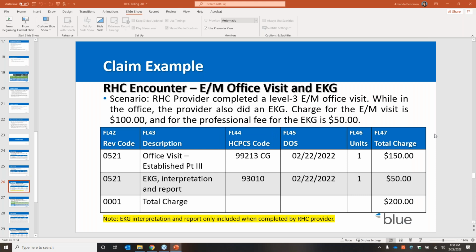Now we start to introduce our non-RHC services, okay? So this is an E&M office visit and an EKG. Because we've got the professional component, we're going to have the professional component on one claim and the technical component on another, okay? So this here is the 99213, you still have your 521 revenue code, and the CG modifier identifying the primary reason for that visit. You have the $100 charge for the office visit and the $50 charge for the professional component of that EKG rolling up here, which is what gives you that 150, okay?